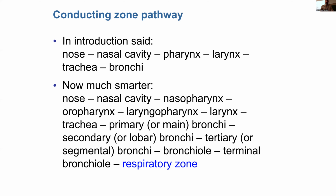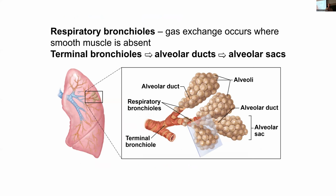Okay. Well, let's talk about these respiratory bronchioles. Your bronchioles are covered with smooth muscle, and that smooth muscle can expand and contract, or dilate and constrict, these bronchioles under different conditions. Where we don't have smooth muscle in those terminal bronchioles, there is some gas exchange. But primarily, these terminal bronchioles lead to what's called an alveolar duct, which then has a bunch of alveolar sacs off the end of it.